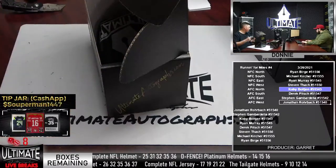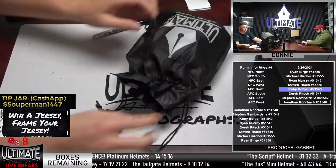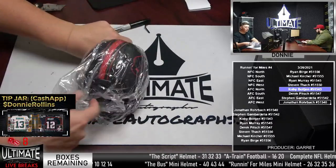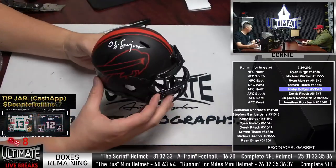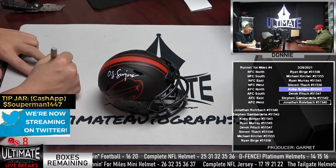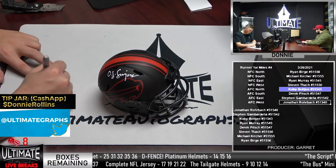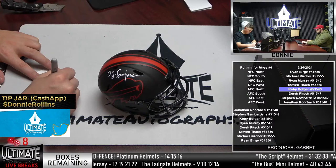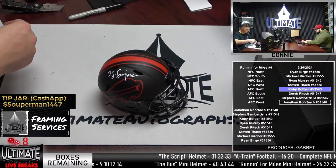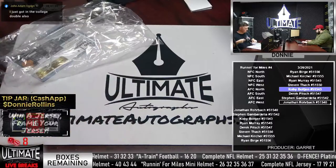Yep. JSA COA. Good hit here. Great hit here. Legend. Hall of Famer. Heisman Trophy winner. OJ Simpson on the Eclipse Mini. Beautiful. Signed in white. That is nasty. Here you go, Gams.